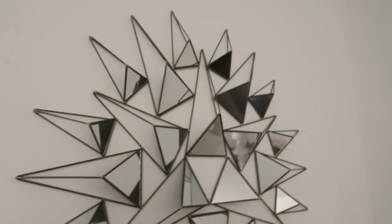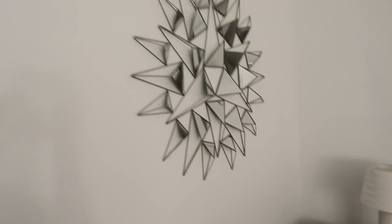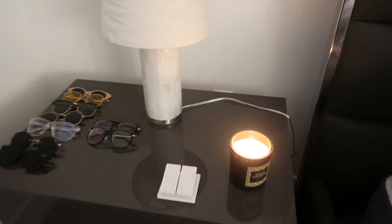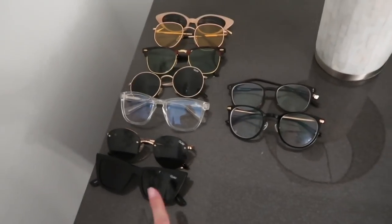So then we have this decoration right here. It's pretty much like a mirror, I guess, but it's also just kind of a decoration. It looks really good in the room because the side of the wall is so big next to the window areas. And then my nightstand area has this nice candle, beautiful mood lighting lamp, and then all of my glasses. So I put my prescription glasses right here, and I put my sunglasses right here.